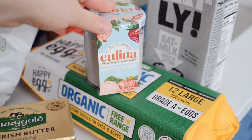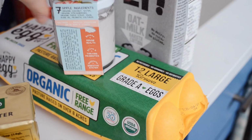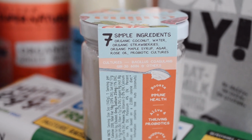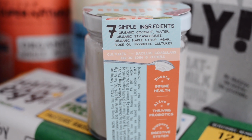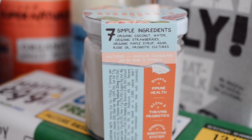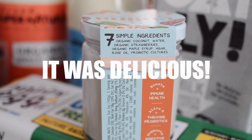But this one, Culina, I don't know how you pronounce it, is made with coconut milk, and the ingredients are really clean: just coconut water, strawberries, maple syrup, agar, rose oil, and probiotic cultures. And it actually tastes really good. I haven't tried this specific flavor, but I had their bourbon vanilla one, and that was really good. So I'm assuming this one will be good too.